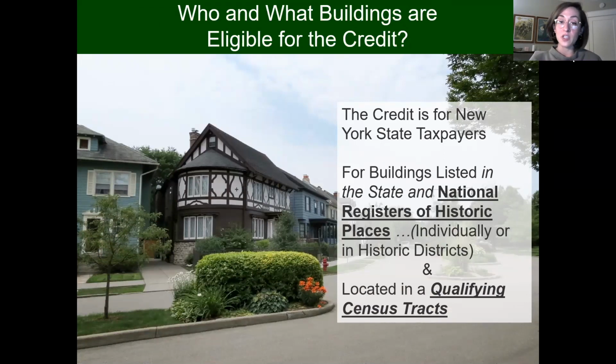So first and foremost, this credit is for New York State taxpayers only. So if you pay income taxes in a different state, but you own property in New York State, then maybe this isn't the program for you, but you can certainly tell your friends and neighbors about it.